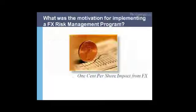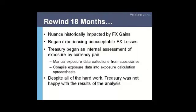If you go back in time, one of the things they recognized is they took a very significant foreign exchange hit about 2 years ago, and that impacted them about 1 cent per share. That was enough to motivate a lot of people to take a very hard look at it, because historically they had been seeing FX impacts on the plus side. So historically FX gains were the norm, then they began to experience unacceptable losses, and that drove Treasury to begin an internal assessment, really trying to dig into their exposures by currency pair and understand how that was being brought together.